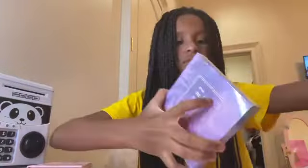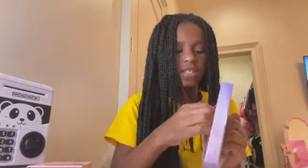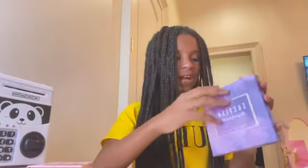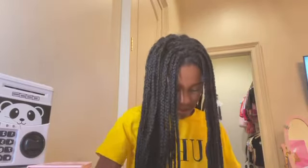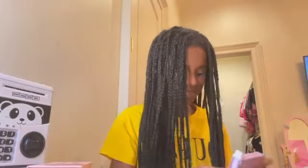Okay, purple palette. Let's open it. Need to get the rest of this out. Okay, let's see. I'm just super happy, guys. I'm shaking a little. Okay, let's see what colors. I'm super excited. Come on, open.